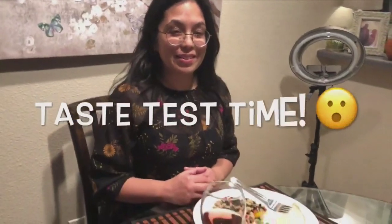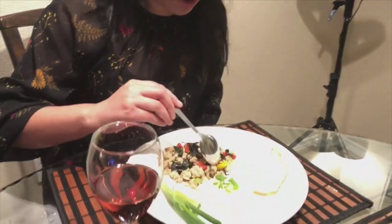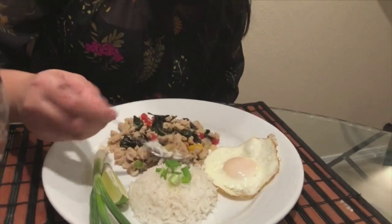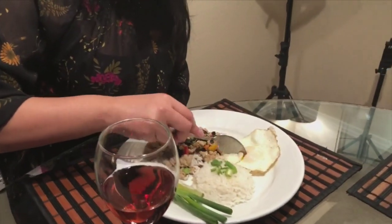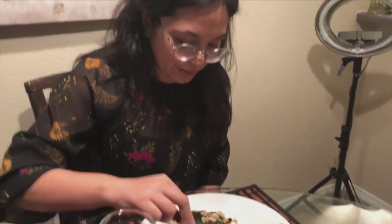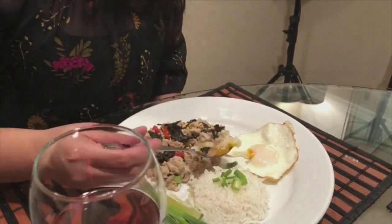All right, so Venice is here and she's going to be tasting this dish. Great. Well, I'm excited to eat this. It looks really good. I didn't just say that on the camera. So, can I break into the egg? Yeah. Okay. So the authentic ones, you always have an egg with it. And Thai people make their eggs super deep fried. So yeah, this is a little bit healthier.